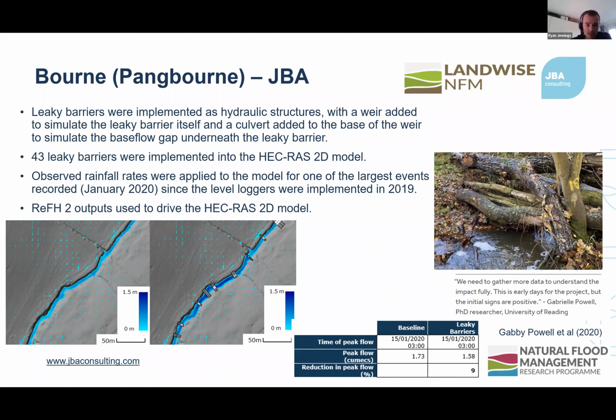I should say this was modeled for the January 2020 event, because the level loggers were implemented in 2019, and that was the biggest event that came through within that time period.